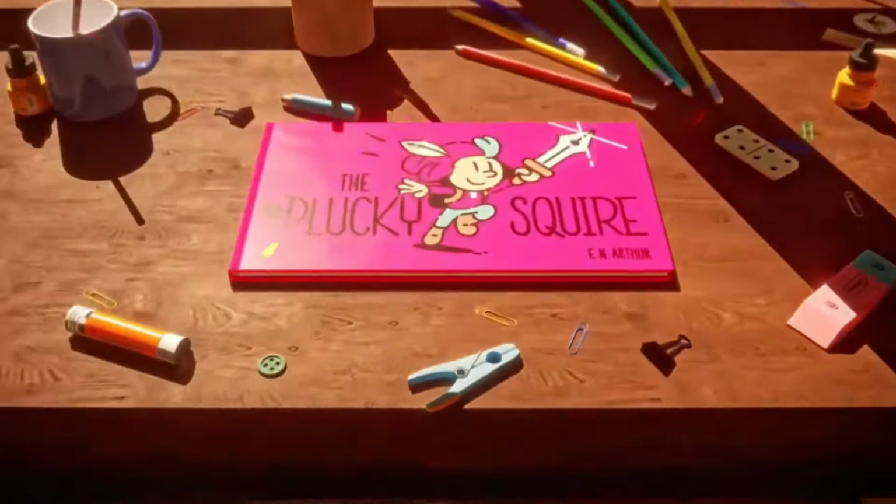The first game is a shorter game than most, but it has 2D and 3D elements. It has collection, mini games, and storytelling all within a book setting. This game is called The Plucky Squire.